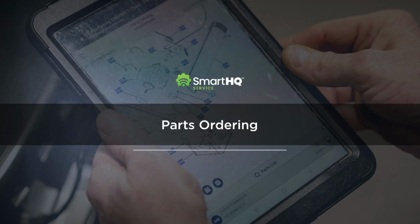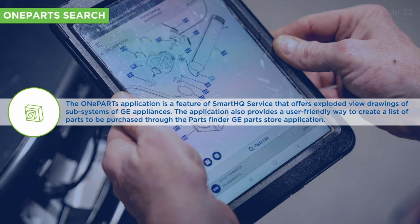Gives the technician the ability to order genuine GE appliance parts for delivery to any address from within the SmartHQ service application. The One Parts application is a feature of SmartHQ service that offers exploded view drawings of subsystems of GE appliances. The application also provides a user-friendly way to create a list of parts to be purchased through the Parts Finder GE Parts Store application.